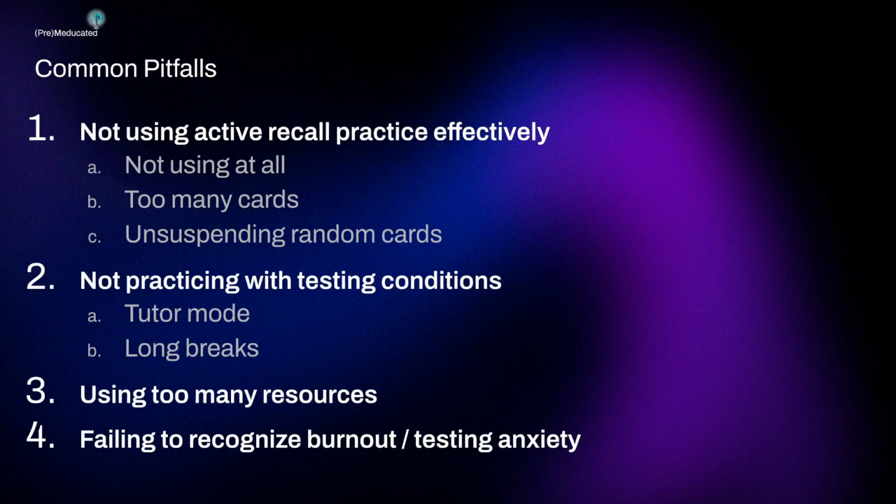And usually it will. Number 4 is failing to recognize burnout and testing anxiety. Like I said, mental health, believe it or not, is real. As a former ortho bro, I failed to recognize my own burnout while going through med school, and it really came back to bite me in the butt.